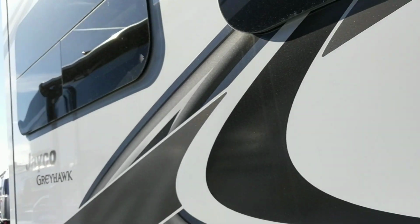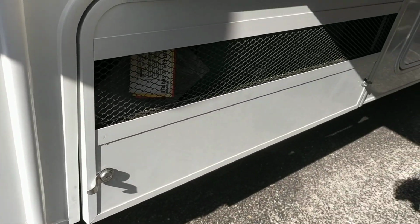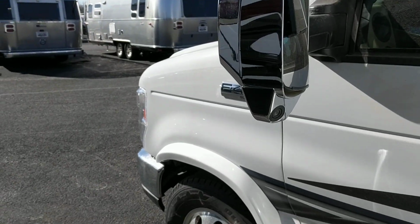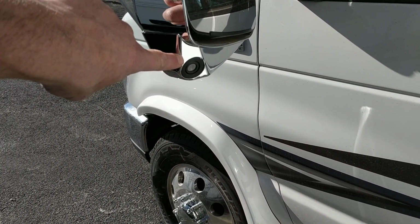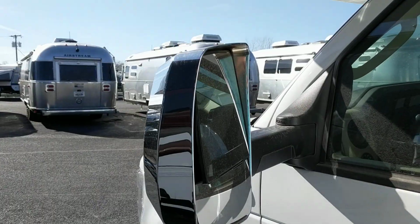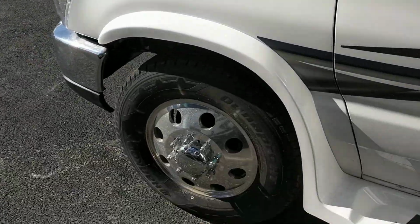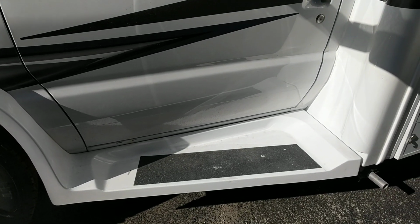They've gone to a basic white with a decal package for the Greyhawk. There is no full paint option. There's your generator down below, 4,000 watt Onan. And then they've incorporated this year, the mirrors now have the camera. They incorporated into the side molding, so it looks a little bit sharper, a little bit cleaner. And aluminum rims. And something else that's really important, Greyhawk gives us the flared step wells.